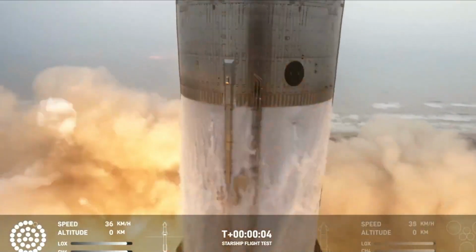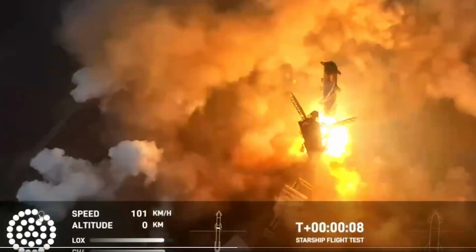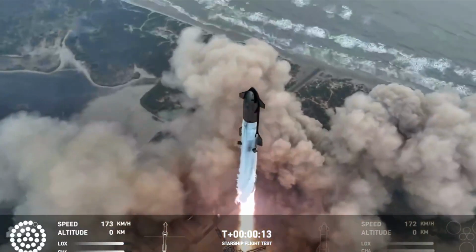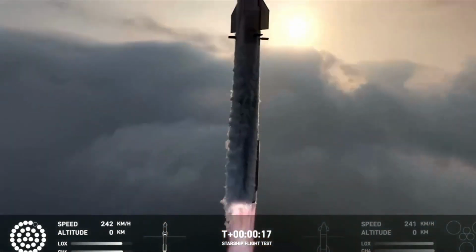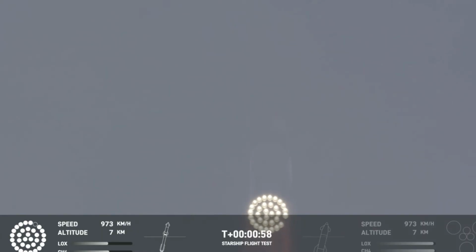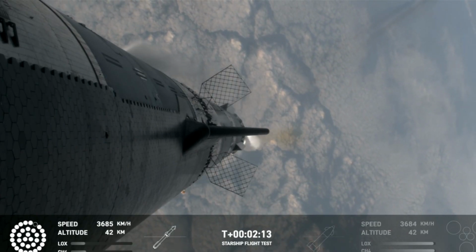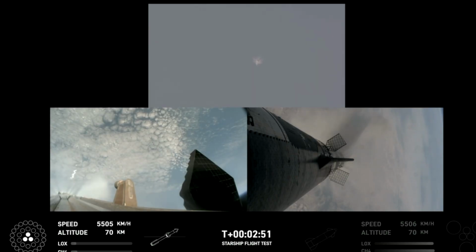Beautiful, beautiful this time. Though immediately you can see one engine was not burning. And I was kind of worried, but in the same way I thought, yeah, they have so many engines exactly for these cases. Here you can beautifully see the engines. What an incredible view every time I see this. Then, successful stage separation.